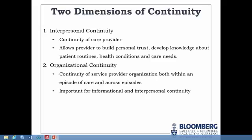So there are people within this sample, which we'll look at a little bit further on, that went in and out of nursing care or in and out of PSW care during that year while they were admitted to home care. So home care as a big piece. And so we are looking at both the service provider organizations within the full 1-year episode of care and across those multiple admissions. And organizational continuity is really important for both informational and interpersonal continuity.